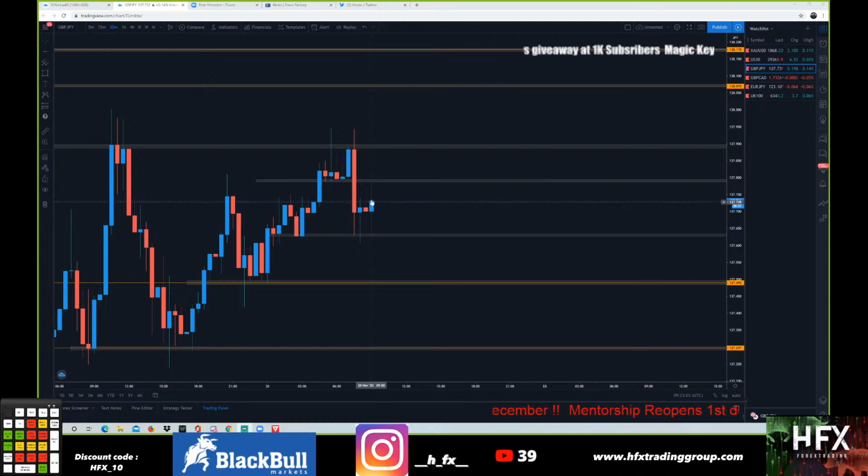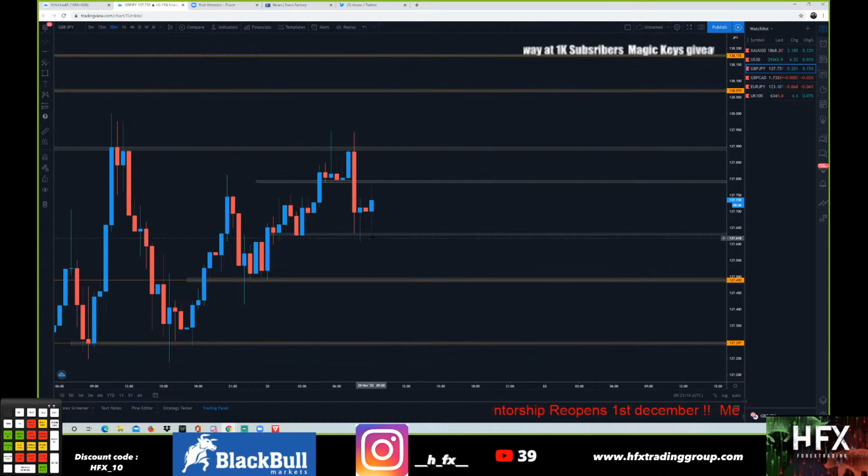So yeah, we can see now the 30-minute candle's coming up and it's rejecting this area at 137,800. So yeah, price is just ranging. Just ranging. So yeah, probably going to want to wait for a break of 137,630 to continue moving down. That's going to be the trade.